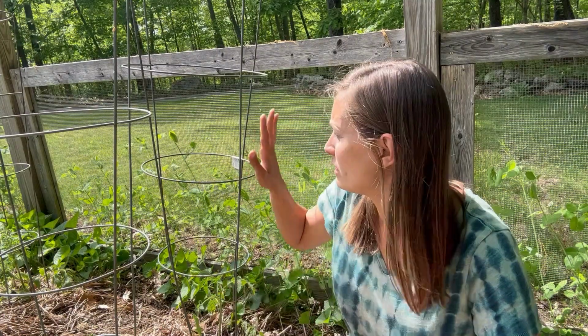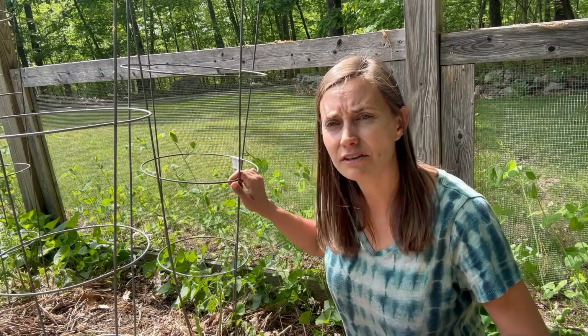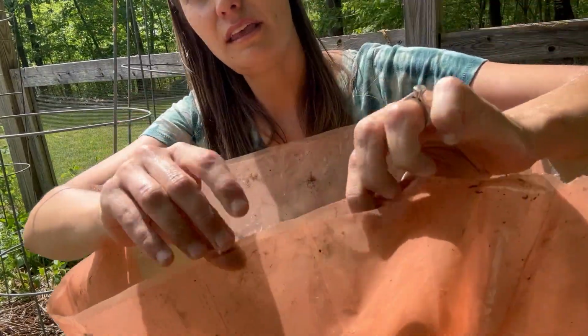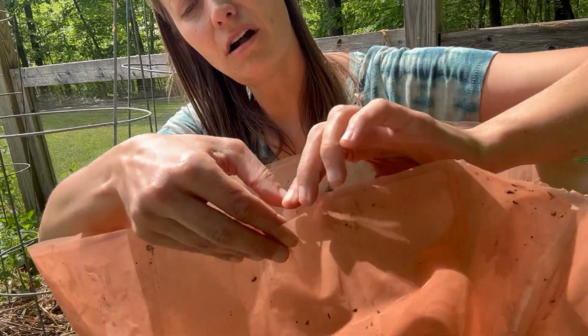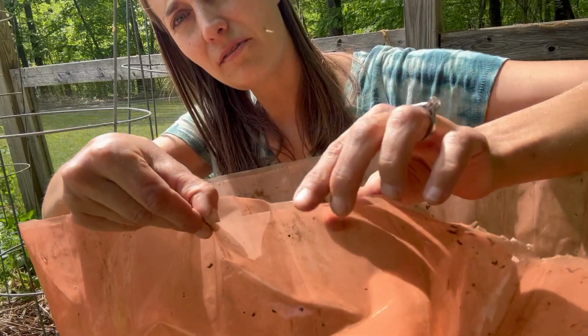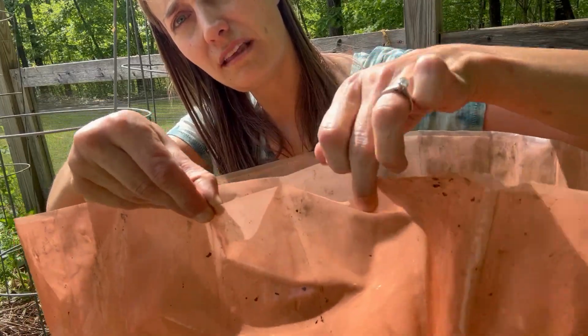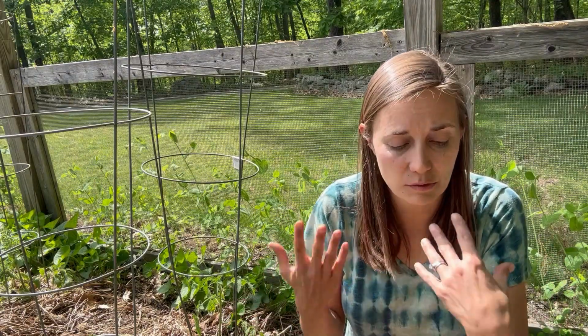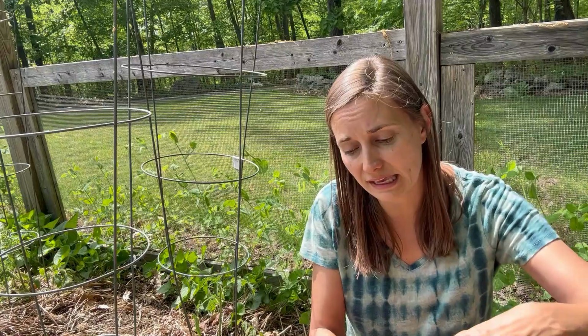So what we're going to do is we're just going to slip this over the top of the tomato cage, and then you can see this, you might also find it called a water-filled cloche or something like that. It has all of these little pockets surrounding it. We're just going to fill each one of these with water. And basically what that's going to do is it's going to absorb the heat of the sun during the day, it's going to heat up, and then it will hold that heat in at night and create a nice warm environment for the tomato to thrive.